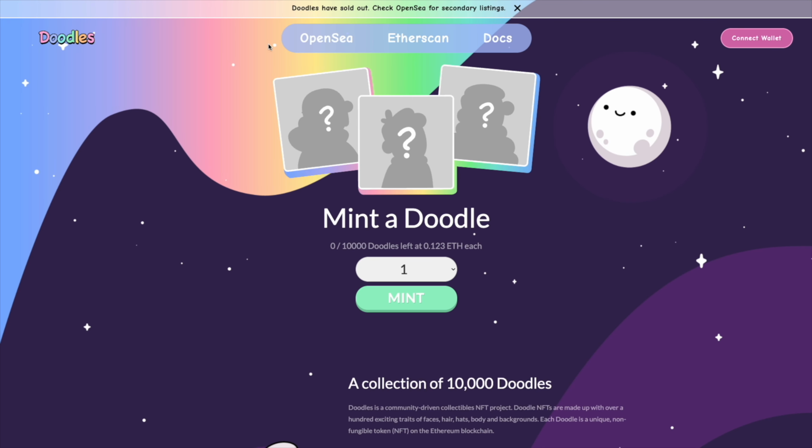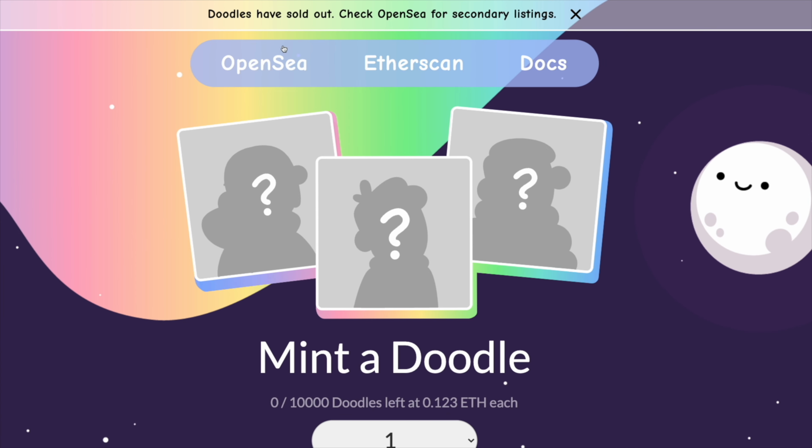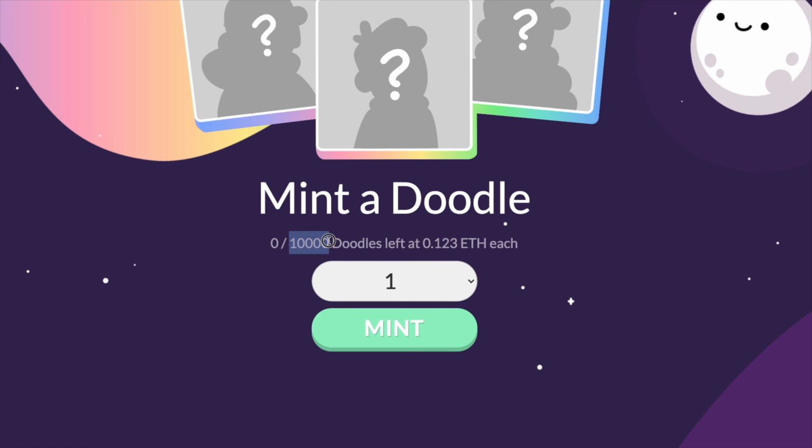So when you come to their website, this is what you're gonna see. You're gonna see that the doodles have sold out. Check OpenSea for secondary listings. You can see that all 10,000 of the doodles were minted at 0.123 Ethereum each. And like a lot of NFT projects these days, they sold out pretty quickly.